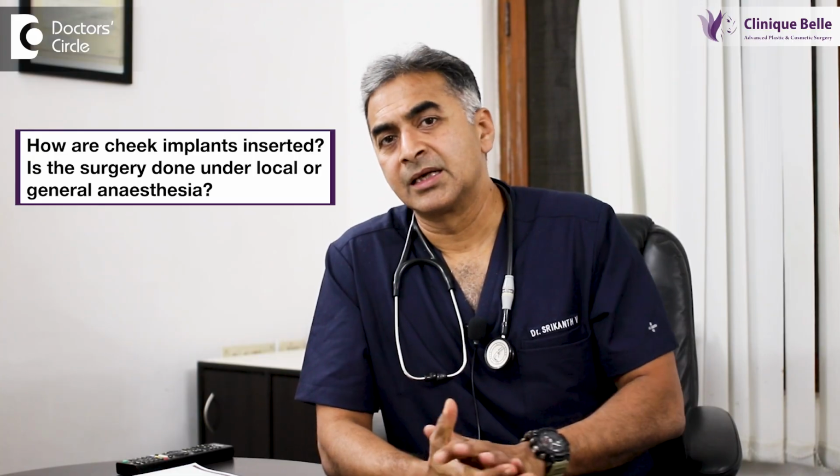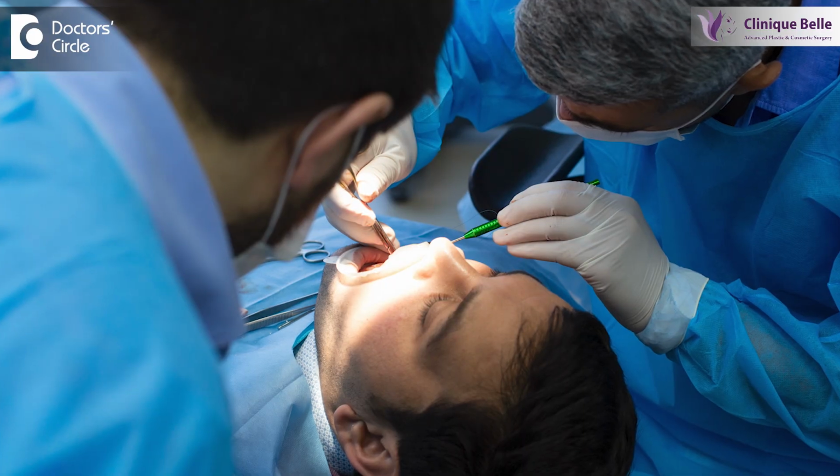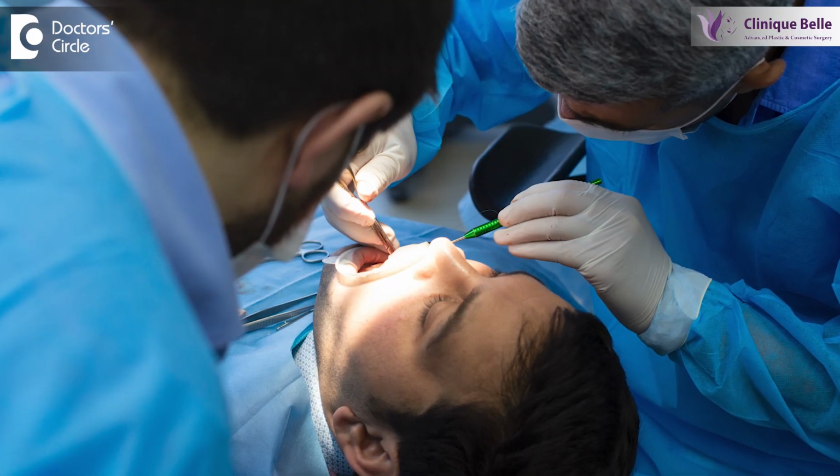Cheek implants, how are they done? They can be done under local anesthesia. I would do it under general anesthesia, because it's very uncomfortable for you to get it done under local anesthesia and sedation, because it involves an incision which is put inside the mouth and a cavity is made and the implants are placed, and I would like to fix it using screws, and this is not a very comfortable situation that you would like to be in under operation theatre. So you can do it under local anesthesia, but my suggestion is it's always better done under general anesthesia.